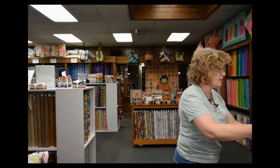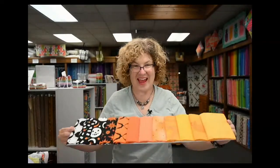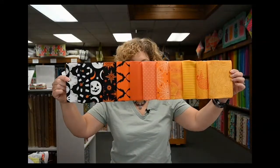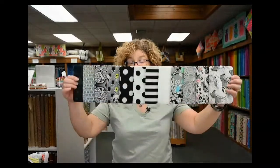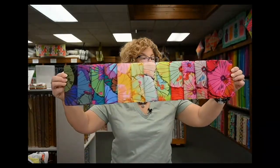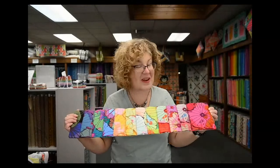So speaking of Tim Holtz, we will have this great Tim Holtz option for you. We have the super spooky Tula and Rachel combo that we used for our super fun reverse appliqué. We have the classic Tula line work. And then we have the always classy Lotus Flowers by Cave.